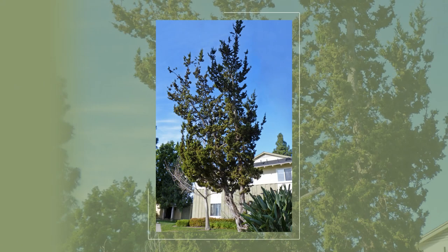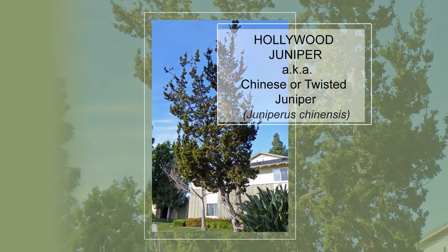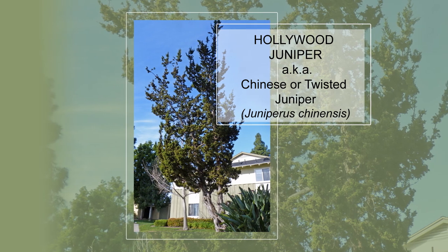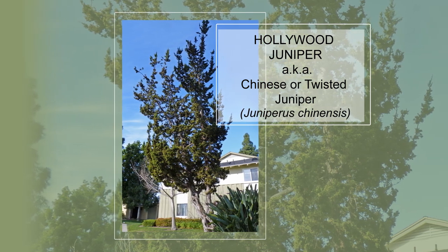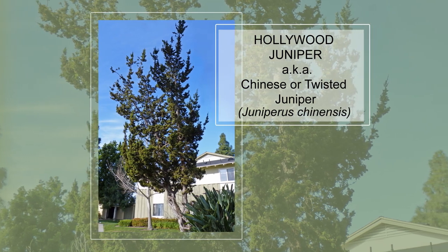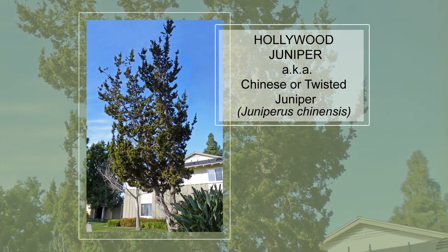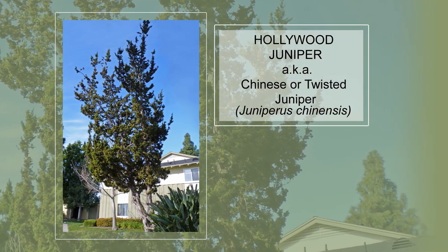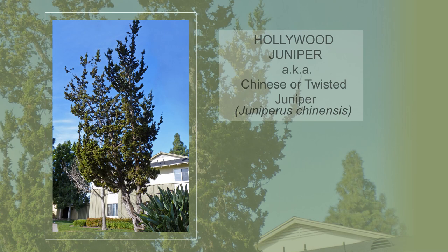In front of Manor 15 is a Hollywood juniper. Native to Asia and drought tolerant, it is naturally flamboyant, perhaps where the name came from. It twists itself into sculptural forms. It is the most disease and pest resistant of all evergreens. It attracts birds for nesting, and its blueberries in the winter are good for flavoring olive oil. Brush up against it and be rewarded with pine scent.